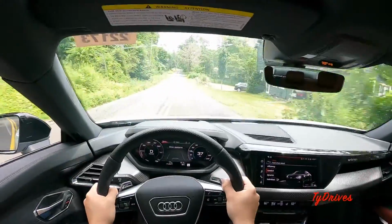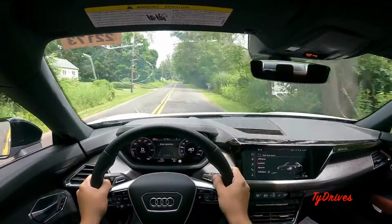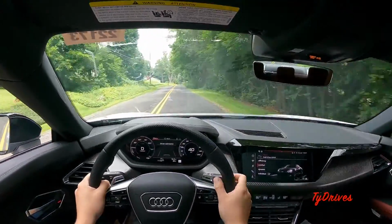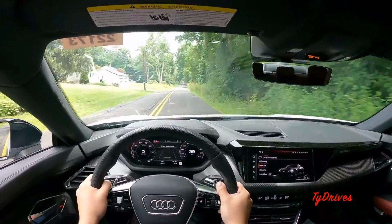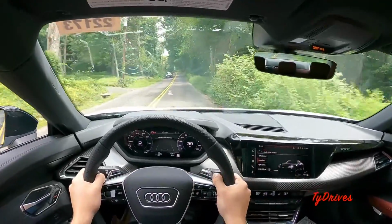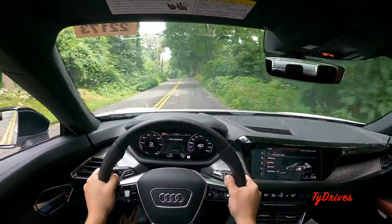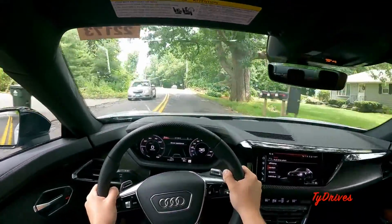Now we do have the 20-inch wheels, staggered wheel and tire setup. The front tires are 245 section and the rear are 285 section, so pretty big tires on the rear. Pretty big wheels too. I would expect it to actually ride a little bit harsher with the larger wheels on it, but it's very, very nice in the ride department. I have to express that.